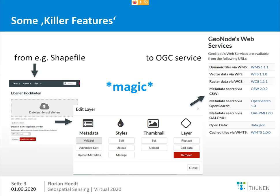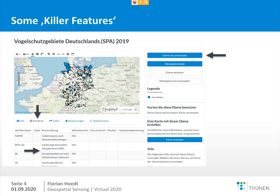And now to some other features. The metadata also has the attribute catalog, the feature catalog, and this makes it possible for us to have the meta information not only for the dataset, but also for the attributes, which is very helpful to know which property was measured by which method. And we can download data by filters like CQL filters in several different formats. And all of this is easy to use in one portal.